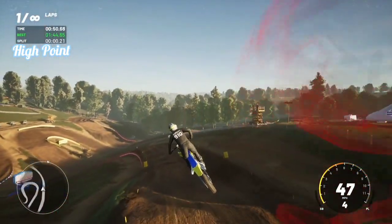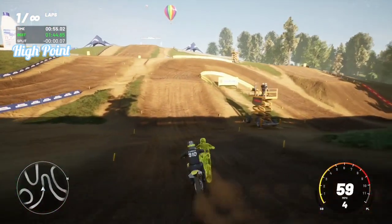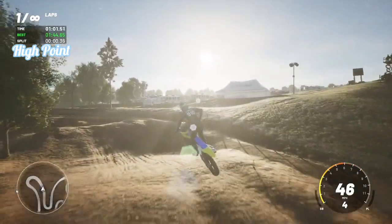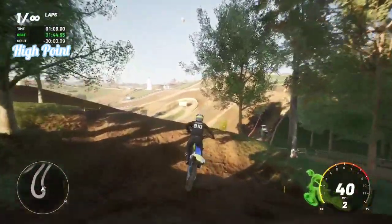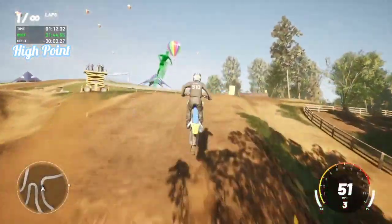Ricky Carmichael won at High Point every year from 2002 until 2007. Y'all got any guesses who beat him in 2000 and 2001? Let me know in the comments. Should be noted James Stewart ended Ricky Carmichael's win spree here in 2008. James Stewart did not manage to win again at High Point until 2014.